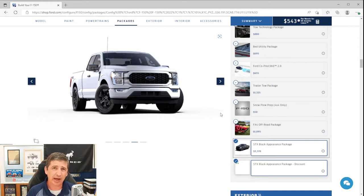It does require to have the 145-inch wheelbase. So whether it be a Super Crew, you're going to have to go Super Crew short bed, which is 6.5, or the Super Cab with the 6.5 foot bed, which is 145-inch wheelbase, or the Super Crew with a 5.5 foot bed. Either one of those, and it does require you to have a Class 4 hitch or the trailer tow package with this one here. So it does include a lot of things we just talked about as part of the STX appearance package.